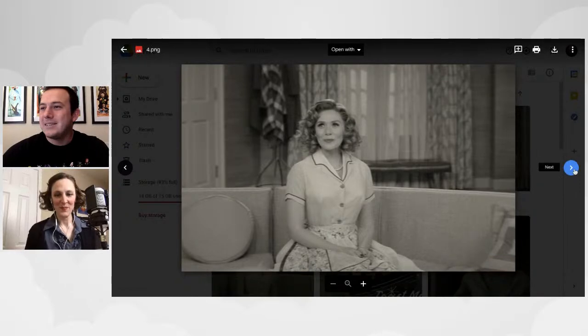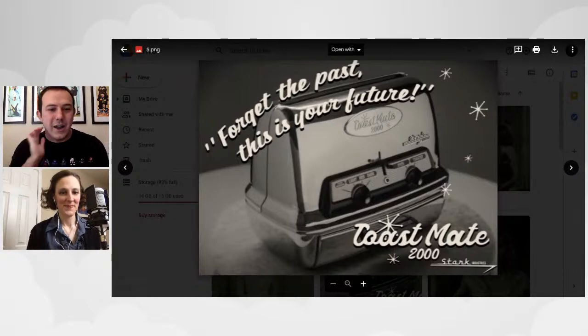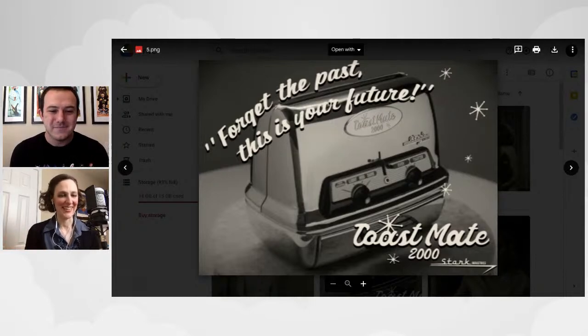The next interesting point I wanted to talk about here, and this caught me off guard, I really like that they did this. They actually interrupt each episode with a commercial. And this first one was for the Stark Industries Toastmate 2000, which, by the way, feels like a missed opportunity. Why is it not the Toastmate 3000? I was listening to a podcast, and that's exactly what they were saying. They're like, why didn't they do that?